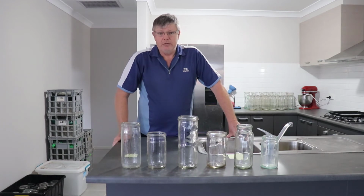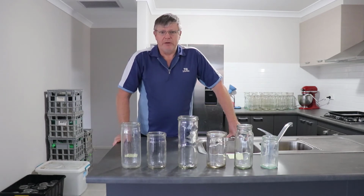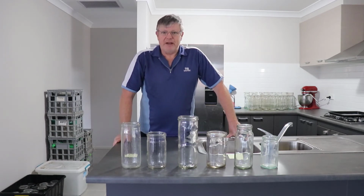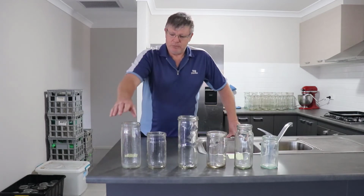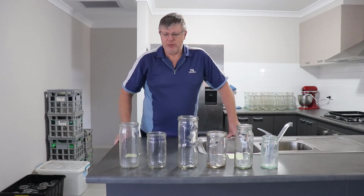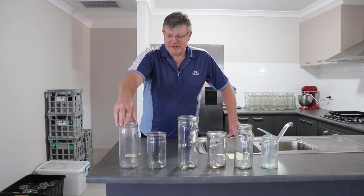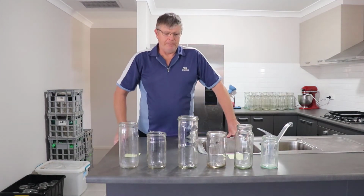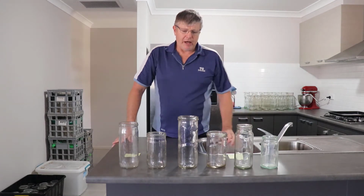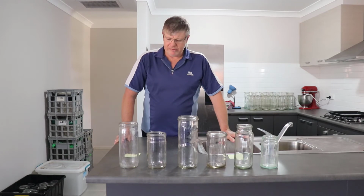They are still usable. The only problem is they're not supported with the sealing rings and the lids. But we will make use of them either as decorative flower vases or for storage of other goods. So even with that age, they will see a new life and they will be used. And it's quite happy for me to see something of that age keep being used and finding a new life. These ones here are currently supported and are usable with the preserving process.